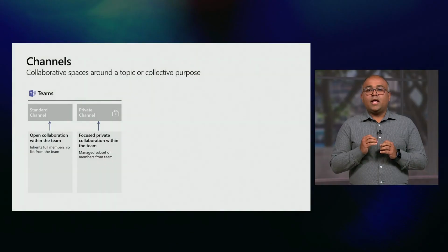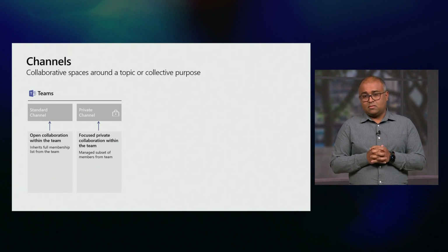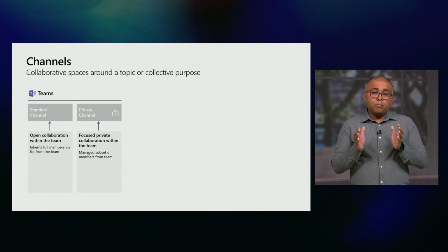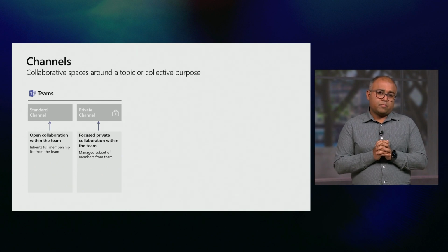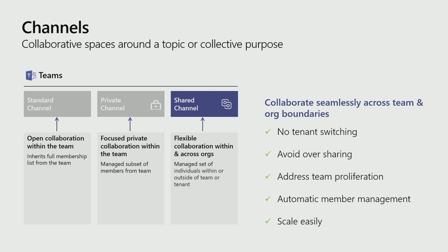Before getting into shared channels, let's talk about channels. Channels are collaboration spaces within a team that help organize conversations around a project, topic, or collective purpose. Channels are where work gets done. With standard channels, you can facilitate open collaboration within the team, or you can use private channels for a more focused collaboration with a subset of the team. While standard and private channels are great for connecting the team, many collaboration needs transcend the team or even your organization boundary. With these needs in mind, we are introducing shared channels, a new channel type that enables faster, efficient, transparent, and scalable collaboration with your internal and external partners beyond the boundaries of the team.